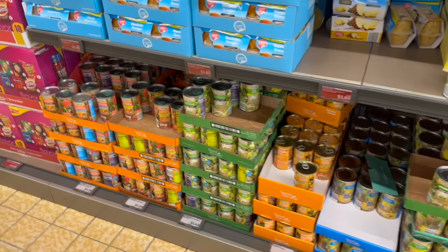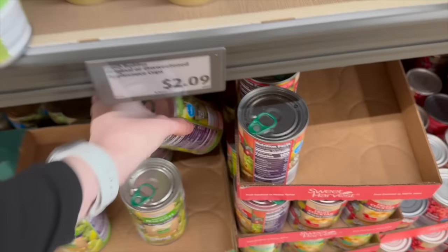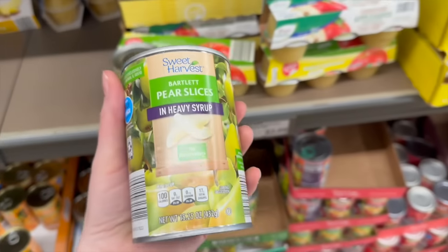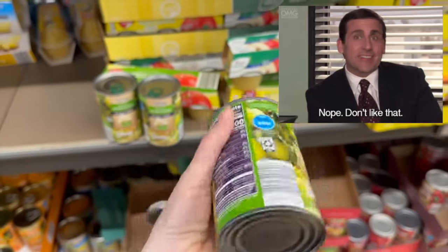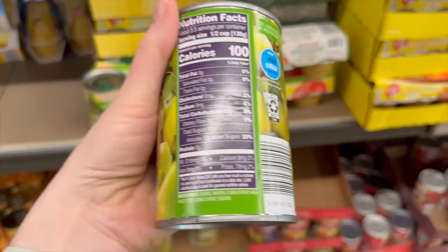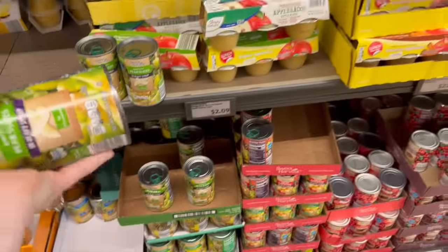And I really don't buy a lot of the canned fruit here because of things, let me just show you, because of things like this. So this is $1.19. You think, oh, they're pears. Okay, they're not non-GMO, first of all. And then what they do is they put in corn syrup. You see that? Corn syrup and high fructose corn syrup. You don't want that in your system at all.